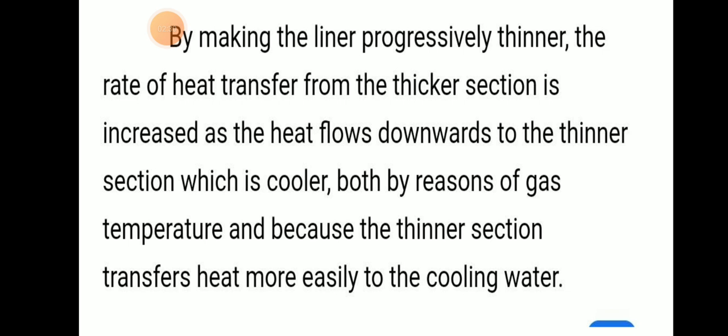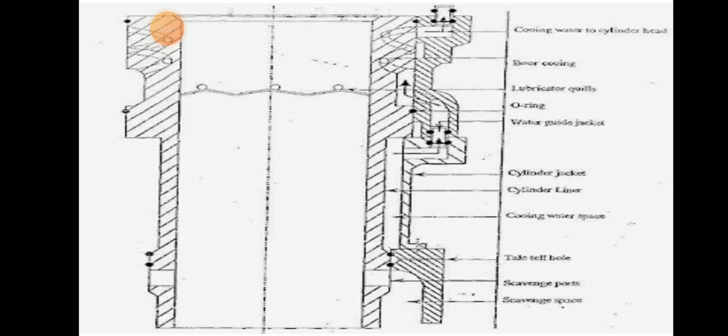the top. Here we can see a cylinder liner. The top is much thicker when compared to the bottom. It is thin. These are some of the things.